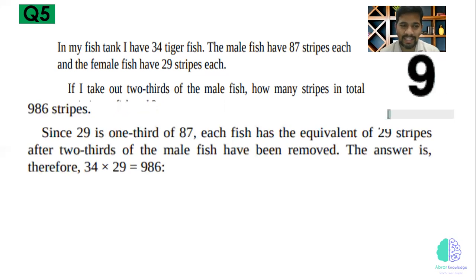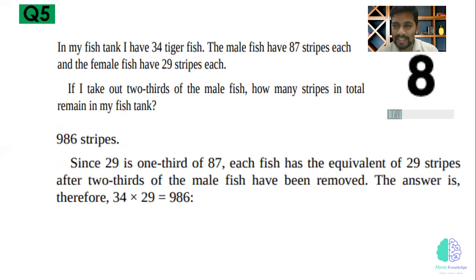Answer is 986. How does that calculation go? Since 29 is the 1/3 of 87, right? So each fish has the equivalent of 29 stripes after 2/3 of the male fish have been removed. The answer is therefore 34 into 29. That's simply 986.